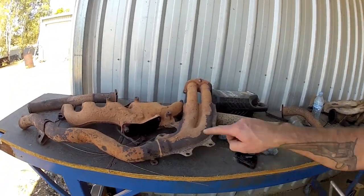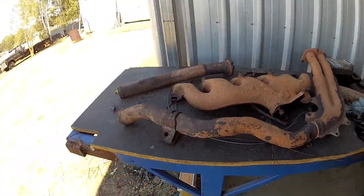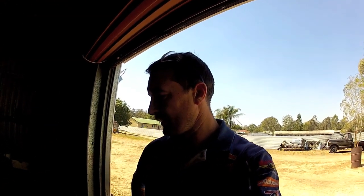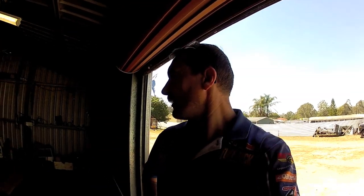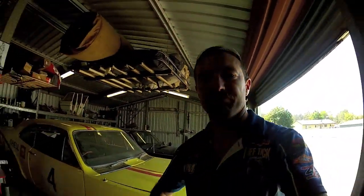Just basically took it off, it was all leaking and had broken studs in the standard housing, so I just had an old set of extractors that I saw on Marketplace, picked up for cheap, so threw them on. When you drive an NA Patrol, you need every little bit of power you can get. But anyway, hopefully I'll get a bit more done, add a bit more to this video, and get back to you.